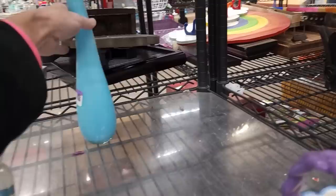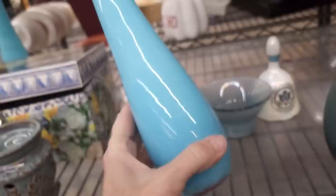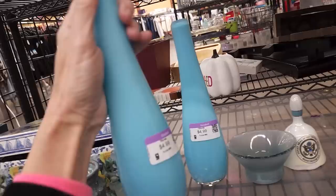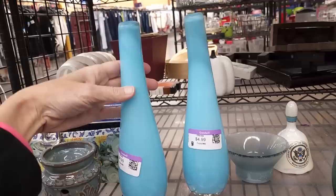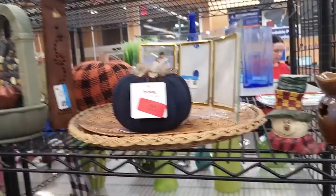I know these are nothing exciting, but they are a color that I absolutely adore. That one's got a big sliver chip on it. Unfortunately, there are two of them. Ugh, I really like them. I even like it with the chip. I gotta tell you, these are a great color. It's my bougie blue. Great decorator pieces for $5 each. I think I'm gonna get those. Not because they have a lot of resale value, just because I love the color and the shape.